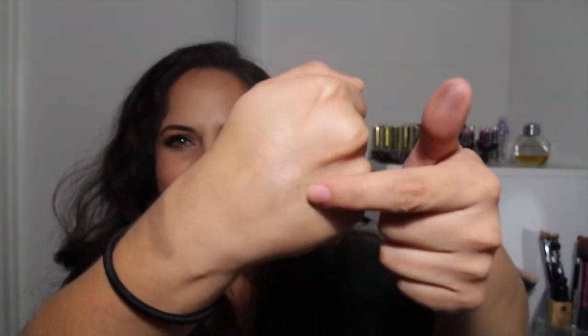I have swatches all over my hands. But it's this one right here. And it's just so pretty. It's a highlight that I'm wearing today. And I just really, really have enjoyed this. I like a lot of goldy highlights.